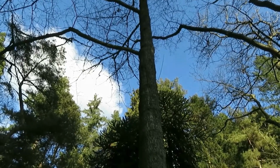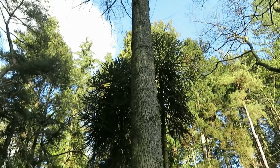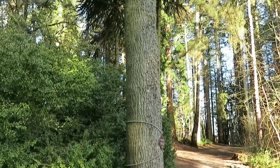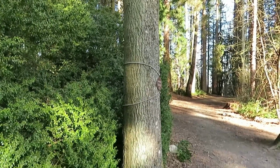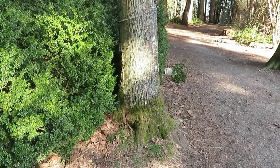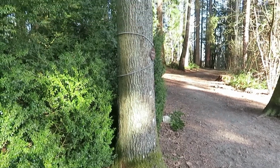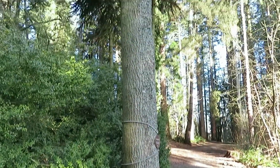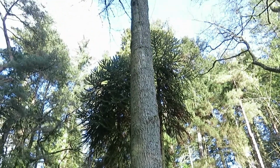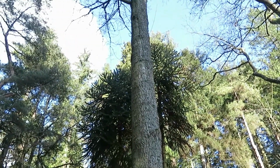Here we have the English oak, which doesn't need any introduction really. The Latin name for it means strength, and it's believed that King Arthur's Round Table and the Mayflower were made out of English oak. All the ships used to be made out of oak. Hearts of Oak are our ships, and Jolly Tars are our men. So there you have the English oak.